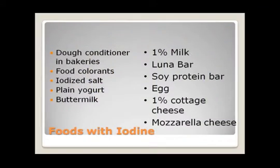So foods with iodine, it's not just your dough, but you're going to find it particularly in your dough conditioner, just in the bakery, not as much in your food items at the store, and we'll tell you why in just a second. But you can also find it in 1% milk, your Luna bars specifically, some of your soy protein bars, eggs, 1% cottage cheese, and the mozzarella cheese as well might have some of that iodine in there.